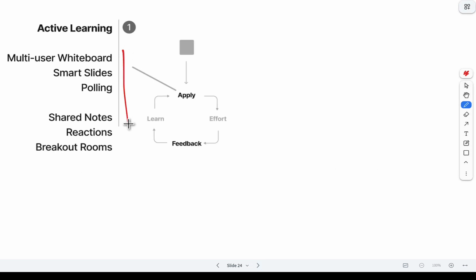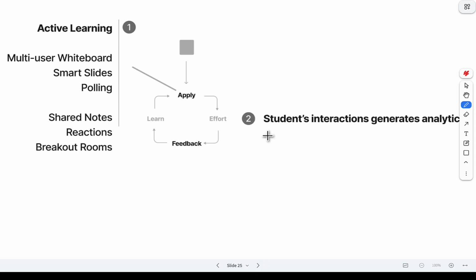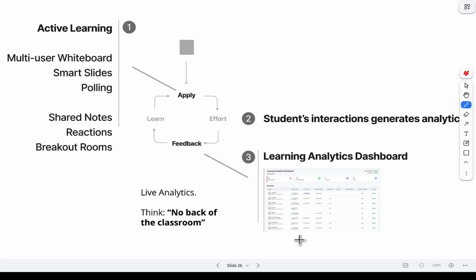So it's now and only now that we talk about the features of BigBlueButton. These features are built in to help you get students to apply themselves. When using these capabilities, they generate analytics, and these analytics give you insight into which students may be struggling. You can think of it as this. With BigBlueButton, there's no back of the classroom. So let's see how this looks.